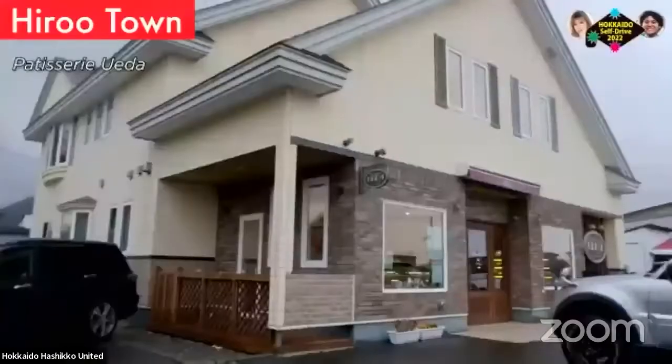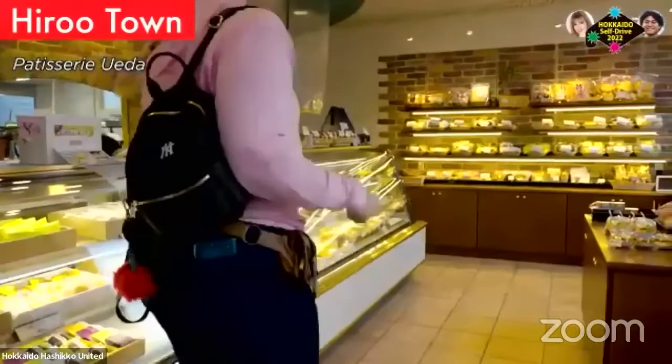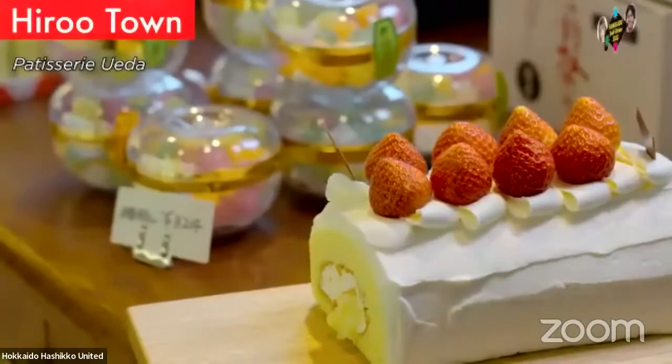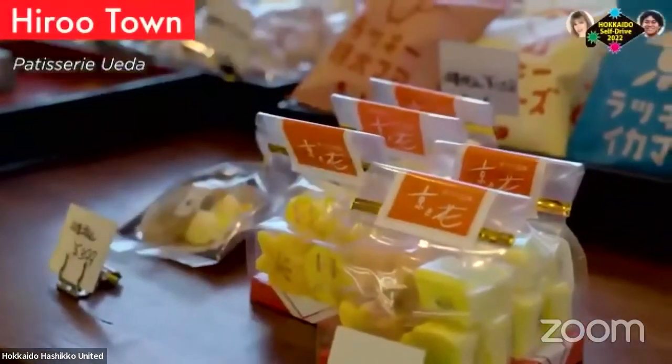After driving around, it felt like time for a snack. So I stopped here at this gorgeous Patisserie Ueda. And all of the ingredients they use are made from Hokkaido. They gave me a chance to use my own hand-carved board. So excited to try this cake. Strawberry is a perfect sweet and tart. Light cake, delicious cream. The best of Hokkaido.